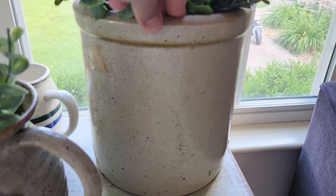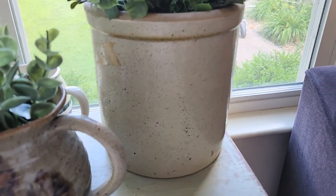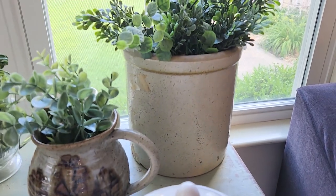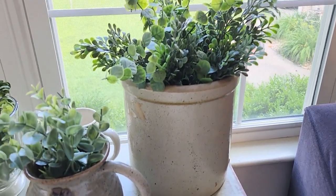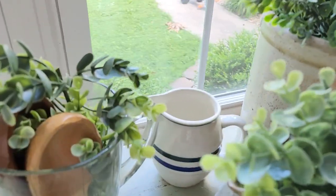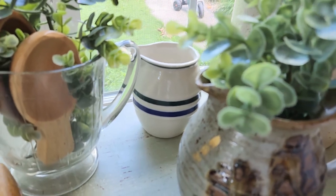This is a crock I got probably in the past year. It's pretty rough. It doesn't have any label or anything, and there's some chips in the back, but I really love all the character of it. So I'm just going to sell it with some greenery in it, probably in like the $30 range. I have a little creamer back there that I got at Goodwill.